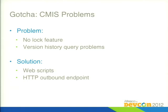Well, the nice thing here is that Alfresco also provides a really nice extension mechanism. So what we decided was that 90% of the time, for most of the functions, when you made a round trip to query stuff from Alfresco, we'd use the CMIS API. But for those functions where we needed to do something that wasn't supported by the CMIS protocol, or wasn't supported in the way that worked for us, we would write web scripts to support those.